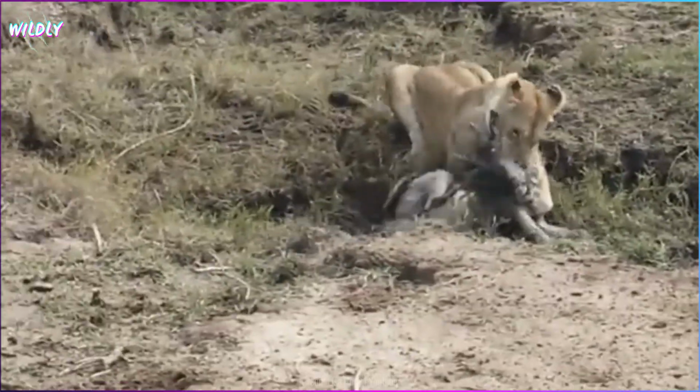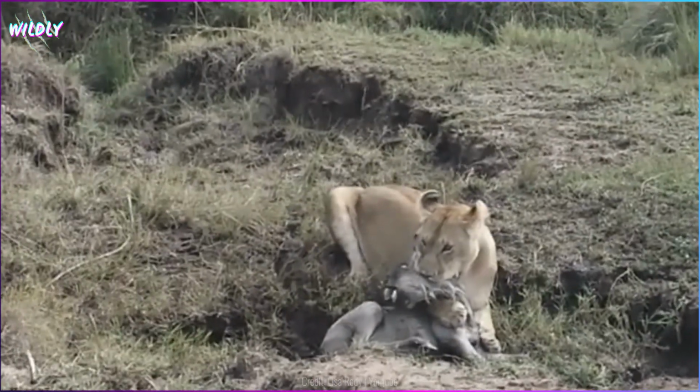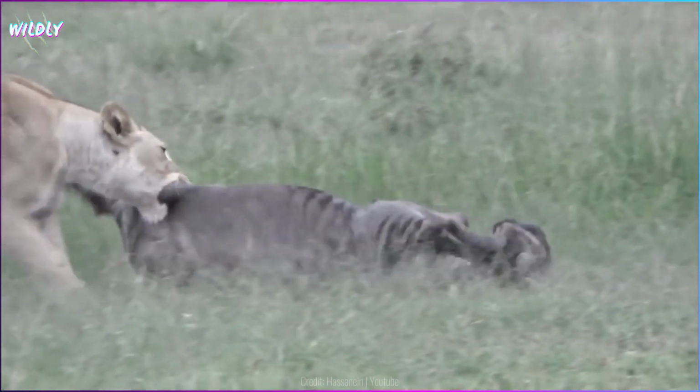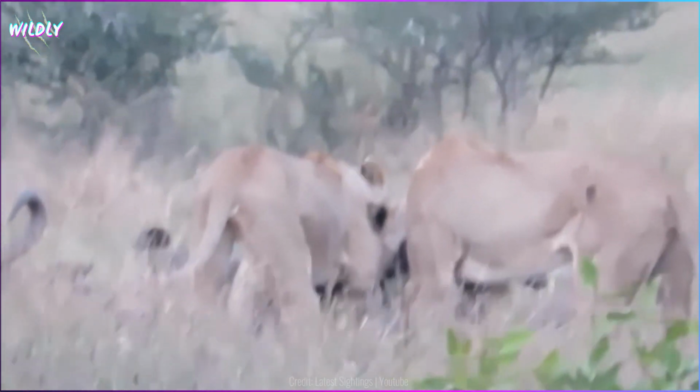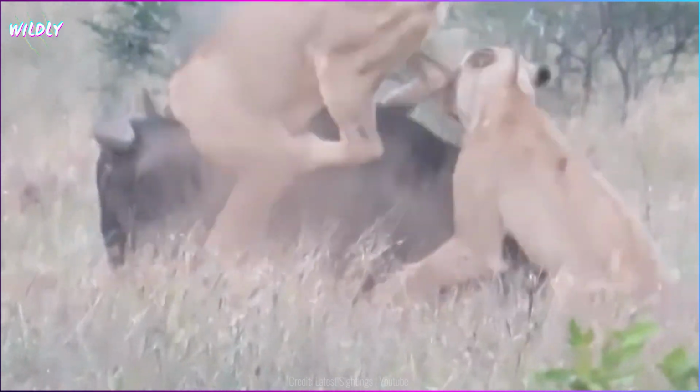In a fight between a lion and a wildebeest, the former is almost always expected to win because a wildebeest is usually no match for a lion's powerful grip. But this wildebeest decides to turn against his predator, using all its strength to fling the lion around, refusing to give the wildcat a single chance to strike back.